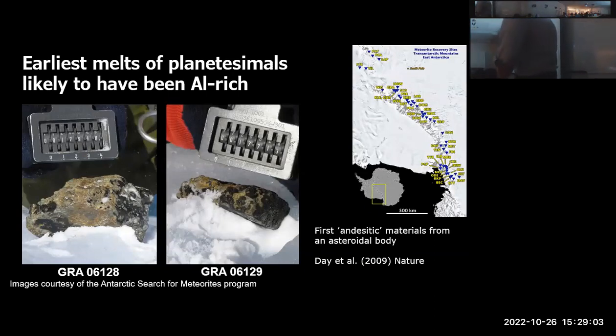These are two meteorites that were discovered in the Antarctic in 2006, the Graves Nunatak 06128 and 06129 meteorites. They're fairly substantial hunks of rock for our meteorite community, a couple of centimeters across, blocky looking meteorites, very unusual. They came from Graves Nunatak, which is just up here. So this is Ross Island. So there's south, everything is north. And Graves Nunatak is just here in the Transantarctic Mountains.